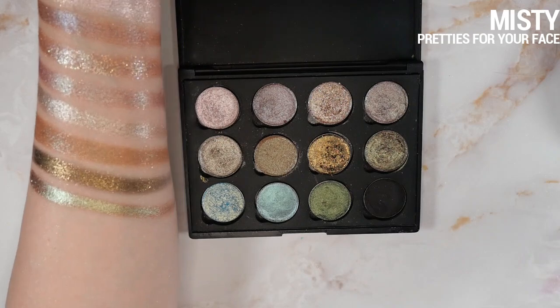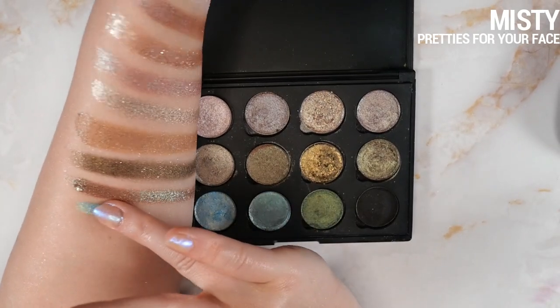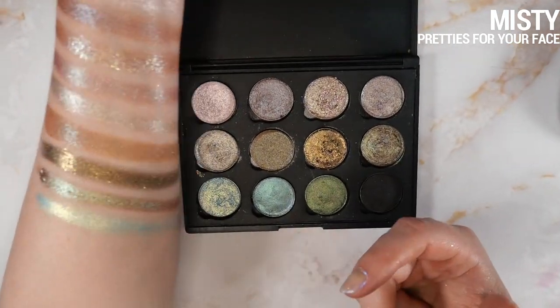We have 4 more. And this is called Misty. I don't know why I picked this up. Described as a metallic ocean blue with a strong gold flash. Kind of reminds me of the shade Nerds from Devinah. So here this is. I don't think I needed this.